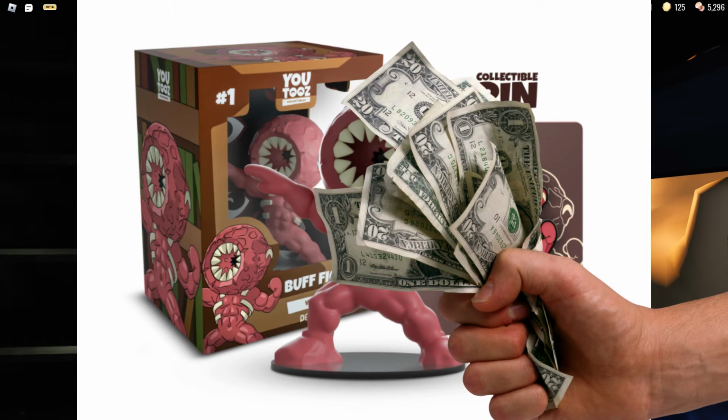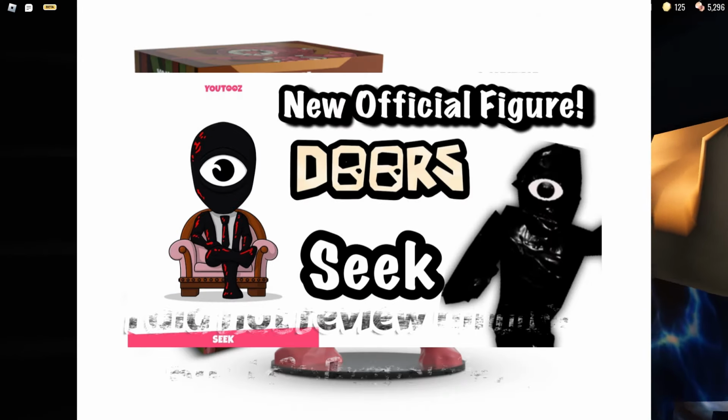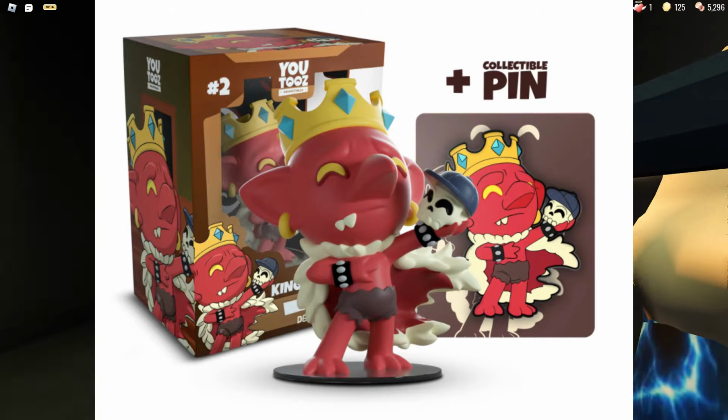That's of course the box art. He's number 1 because Seek is actually number 0, which Youtooz already did a review on. And then we also got King El Goblino, which is of course number 2. And he also comes with a pin for the exact same price and option.